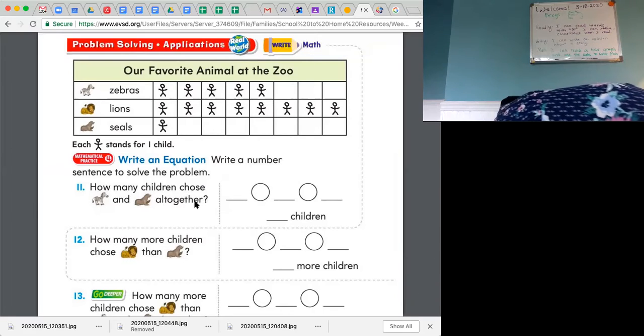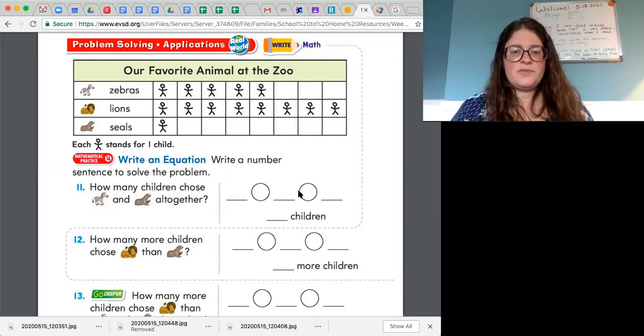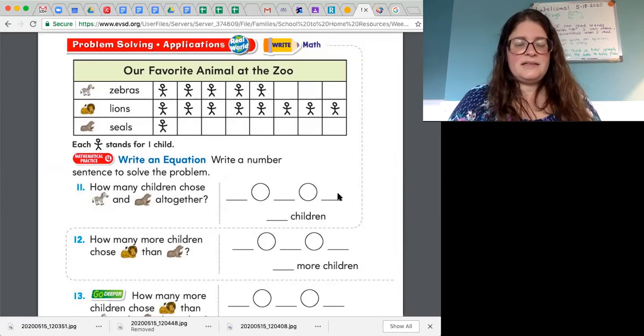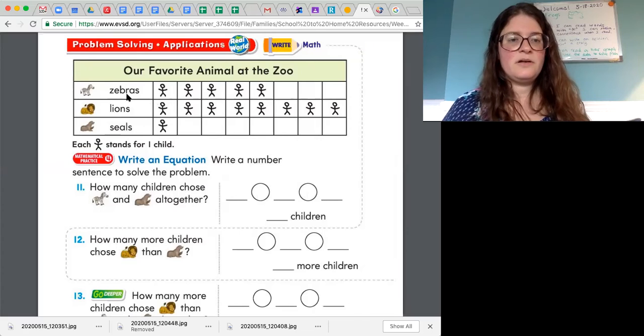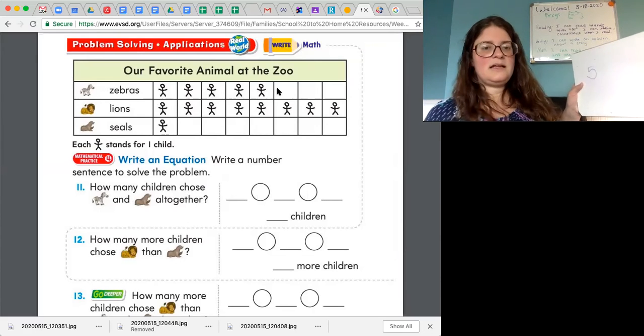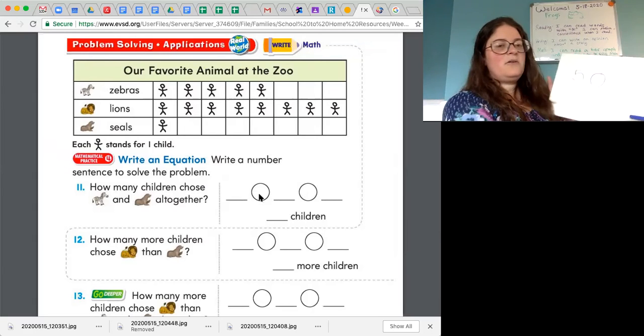Well, I have my whiteboard here. And right here is where you would write this information. So if I look up at zebras, I'm going to count. How many people like the zebras the best? 1, 2, 3, 4, 5. And then see that little circle there? They want you to write in the equation.